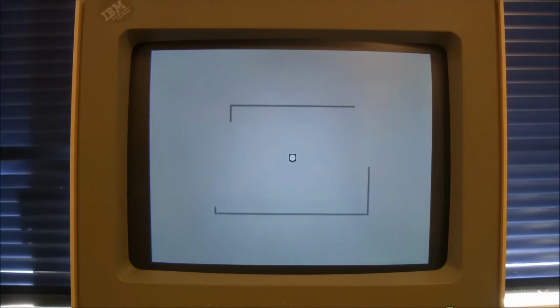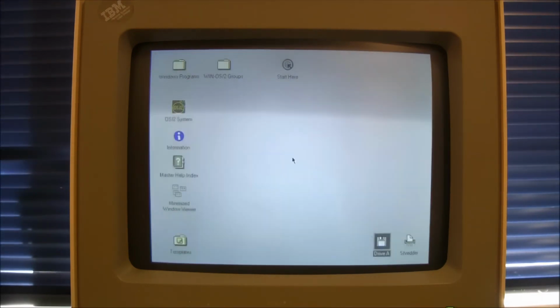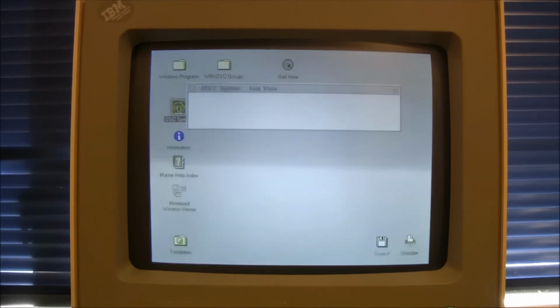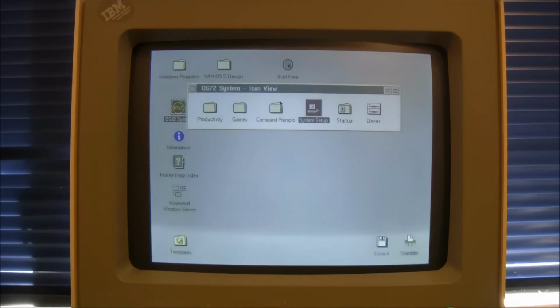can do. As usual, the flickering here is caused by the camera. It's an artifact of that rather than the screen. Here we can see the boot up screen of OS2, so it's quite sparse. It's a Windows, or graphical user interface rather, Windows type environment, but of course it's not Microsoft Windows.